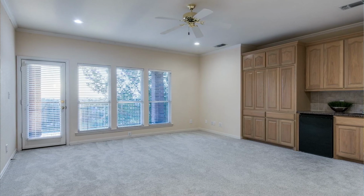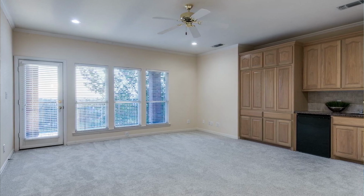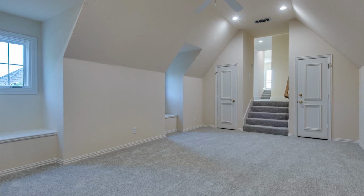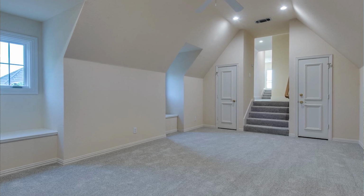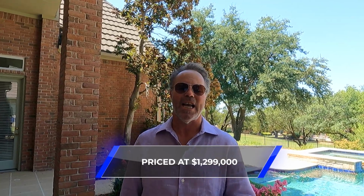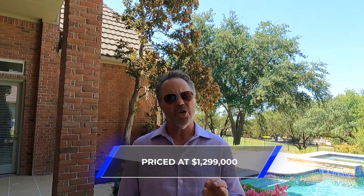A flexible bonus room with full bath upstairs could be used as a 4th bedroom or media room, studio, gym, you name it, it's yours. Now, abundant storage throughout with a 3-car garage. This home is being offered for sale right now for $1.299 million and represents the starting point to get into the Stonebriar Country Club area.